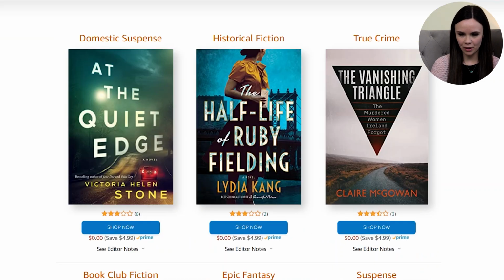Okay, so our next one is a historical fiction, The Half-Life of Ruby Fielding by Lydia Kang. So The Half-Life of Ruby Fielding, the title makes me think of how there've been so many books these past years that are like The Invisible Life of Addie LaRue, which I actually really liked, or like the 7.5 Husbands of Evelyn something. I haven't read that one yet. I think I wanted to read that one, regardless. But that's kind of what that makes me think of, the first and the last name being in the title.